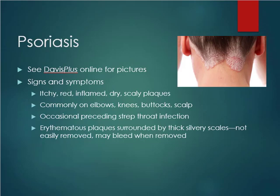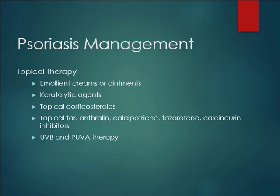Next, let's talk about psoriasis. This is a relapsing disorder of keratin synthesis, meaning that raised red papules and plaques are covered with silver white scales that usually are found on the elbows, the knees, and the scalp. It can occur following a strep throat infection, and these plaques and scales are not easily removed and may bleed if you attempt to remove them or pick at them.